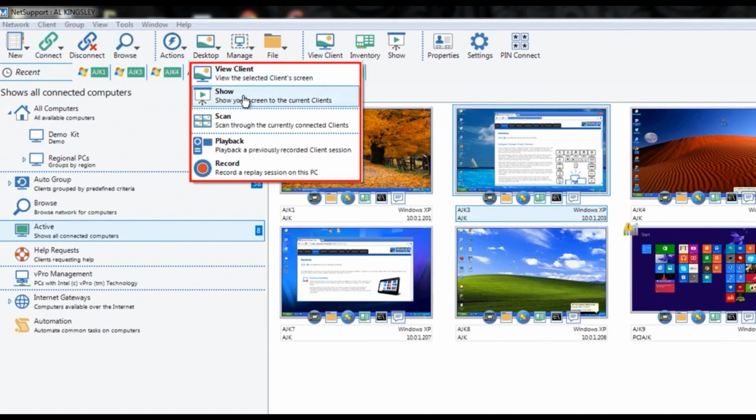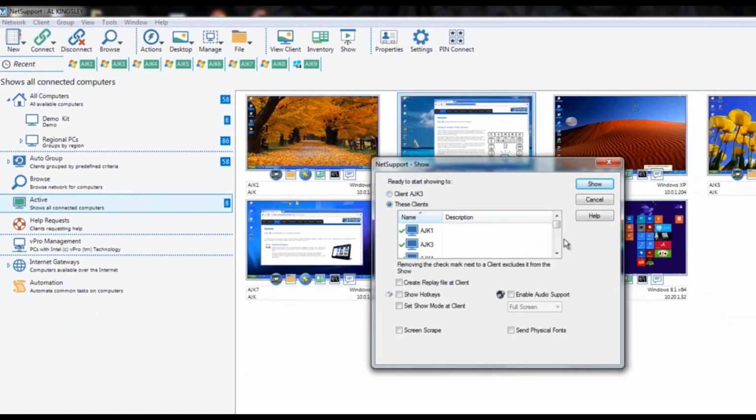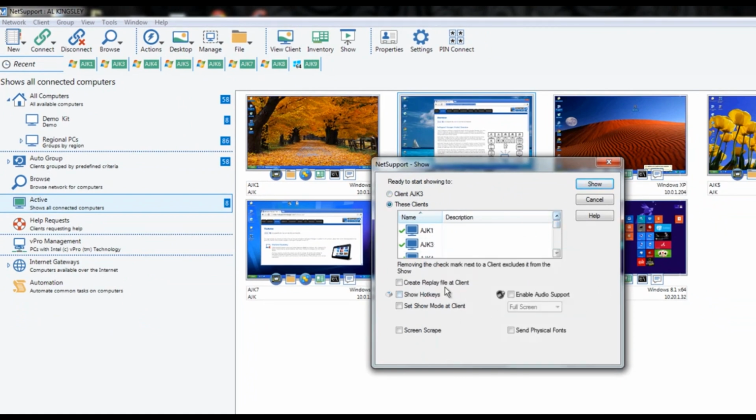Below that we have a show feature, and the show feature is the reverse of remote control, simply that we can select our computer screen and we can show it to any number of remote client PCs. So in this case, to all the members that we're currently connected to, and we're able to show them, create a replay file, so in fact create a video recording of our presentation, set any hotkeys, enable audio support, and automatically we now have within NetSupport a presentation tool that allows us to deliver effective real-time training to staff within our enterprise.